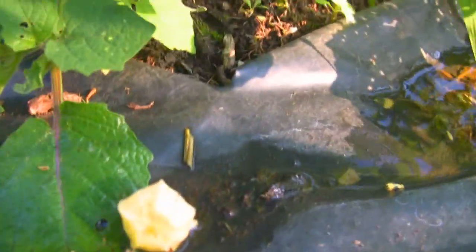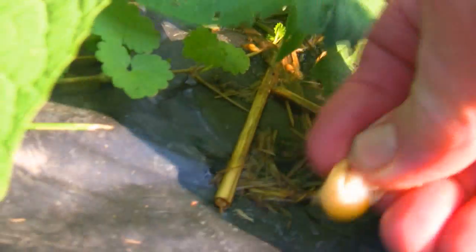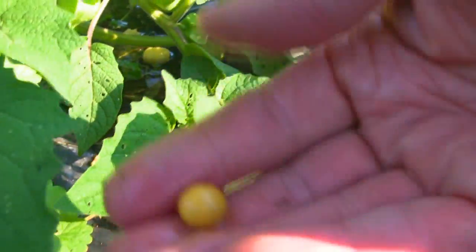As are all of these, and you can see in there are the little encasements that these little ground cherries grow in, and this is what happens. They end up on the ground just like this, which is, I guess, why they're called ground cherries. And you just pop them out of that little container, and there's your little ground cherry, and they're good. They're sweet little cherries, old cherry-like fruit, and you just wait for them to drop on the ground, which is why they're called ground cherries.